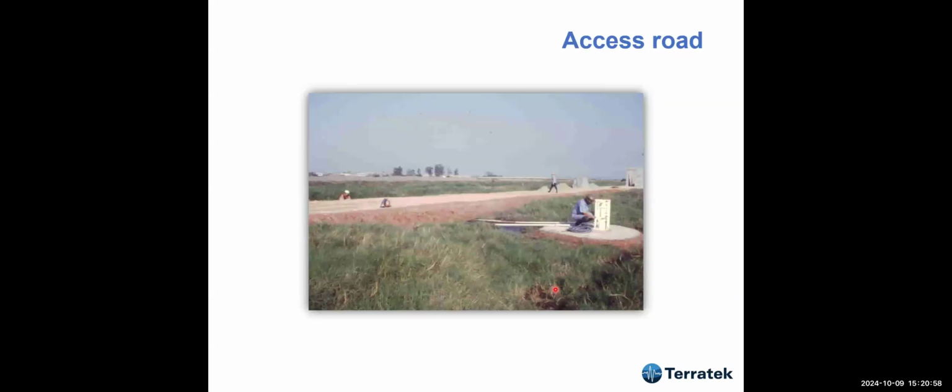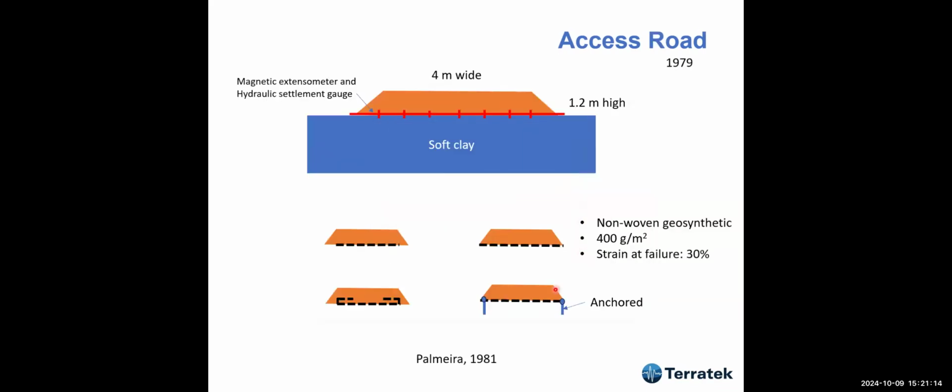We did also this experiment, the access road. This was published, I think, in 1982. And this was a thesis by a very good friend of mine, later on Emeritus Professor Enio Palmeira. At this time he was a very young engineer. And probably the first time the horizontal strains were measured at the base of an access road like that. The access road was 1.2 meters high, 4 meters wide. We used it for the trucks, for the lorries to dump soil on the embankment, to help to build the embankment. And we carried out experiments using the non-woven geosynthetic with 400 grams per square meter, and the strains at failure were 30%.